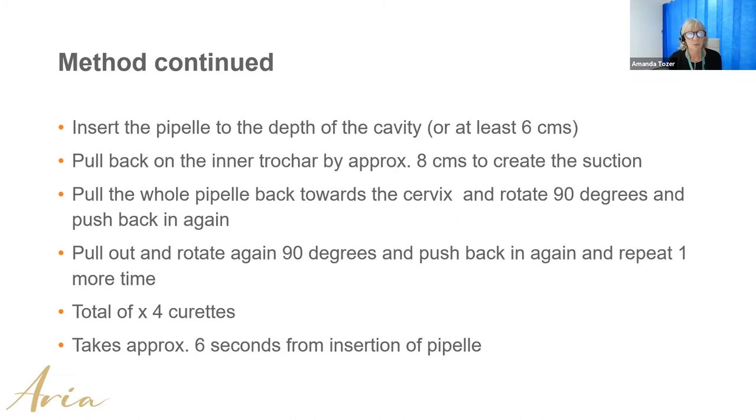So I put it in, I pull back on the inner stylet to create that suction. And then I pull the whole pipelle backwards towards the cervix. I rotate it 90 degrees, I push it back in, I put it back out again, and I repeat that. So I've got a total of, if you like, 4 times I'm doing that. And it's a very, very quick process. It's speedy, in, out, in, out, in, out, in, out. And I have said that I always get a good sample doing it that way.